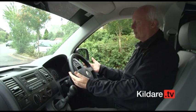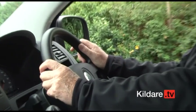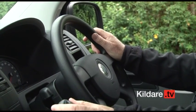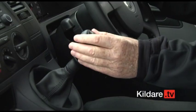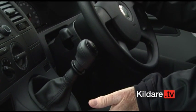Now we have a driving position where the steering wheel is just like a car. It's at the same angle, it's the same kind of comfortable steering wheel, and we have a gear shift that is direct, precise, and comes out nicely with a short throw out of the center stack.